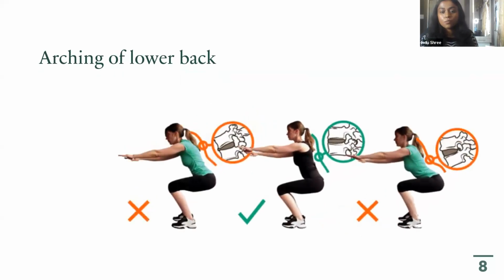Next is the most common mistake, arching of the back. You can see in the first image, the girl has a rounded type of shoulder. Here the pressure is falling on her tibial bone. So this might be a risk actually. And the second one is the correct posture, where there is no arching, she is not shrugging her shoulder, and even her chin is intact.